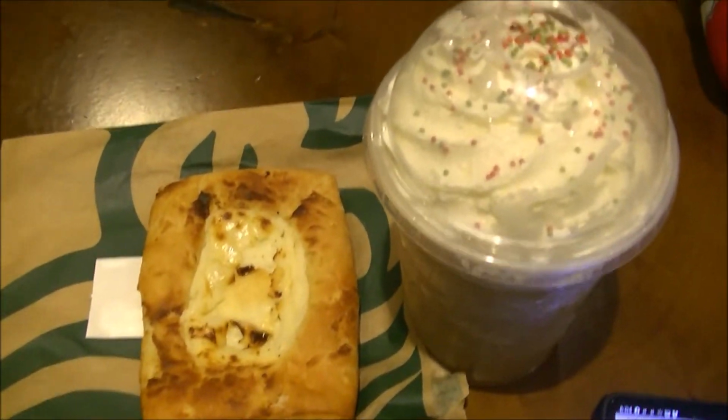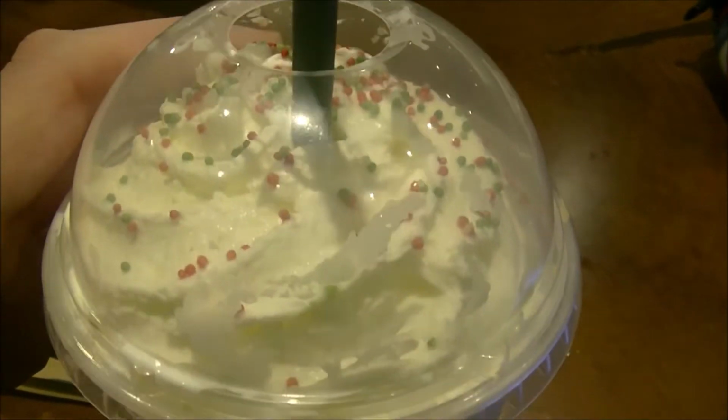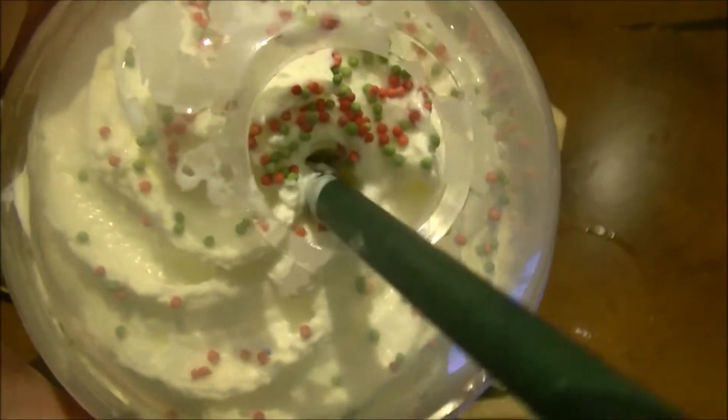Alright. Well, I need it. I got the sugar cookie frappuccino with whole milk. This looks great.